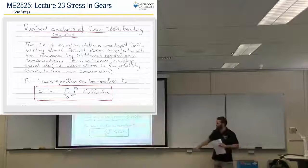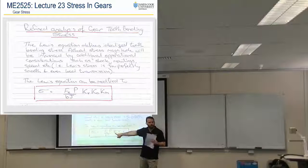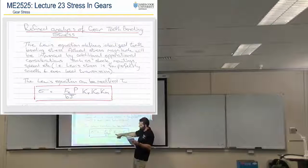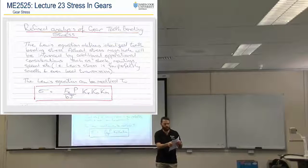Let's just see how that acts. If that's 1, it has no effect and the stress stays the same. If that's 1.5, then you're increasing the stress by 50%. Now, if we go to high precision shaving and grinding, that's anywhere between 1.5 and up to about 2. Precision shaving and grinding goes a little bit higher. And then hobbing, shaving cutters and hobbing prong cutters.